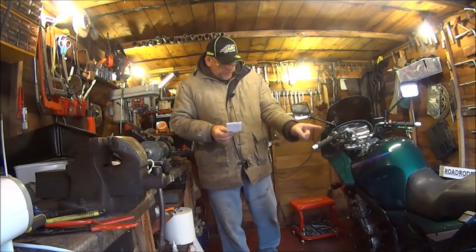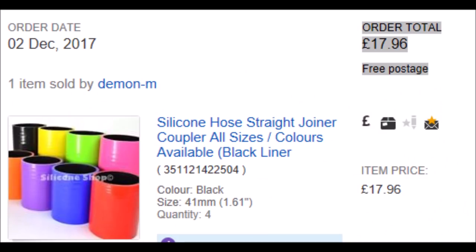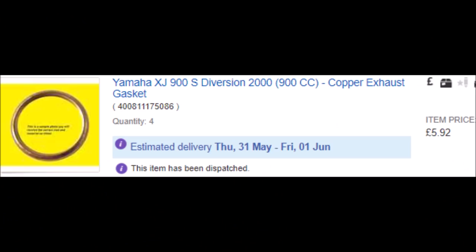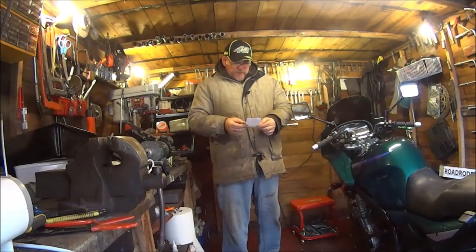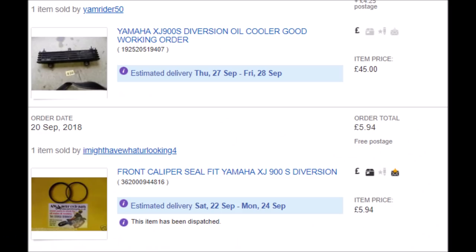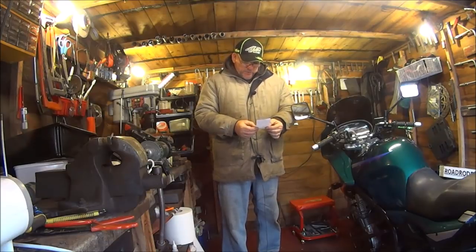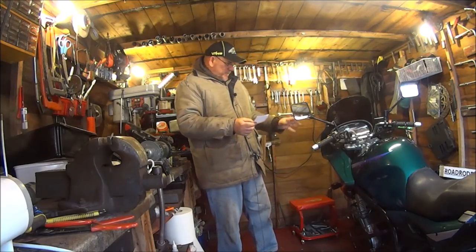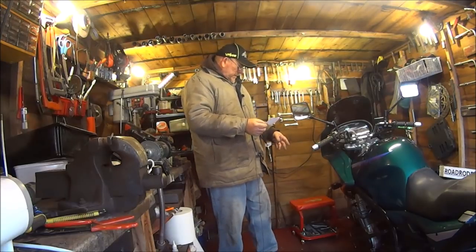Had to buy the carb hoses, you know, the red hoses that I put on the carb flanges. They were £18. Then I had to buy exhaust gaskets, £6. Fuel tap repair kit, it's £13. Oil cooler, which was £50. Two top boxes, I got those for £45, brand new. And there are other things like the bearings, I think they were £20 for the swingarm bearings, and other bits and bobs.